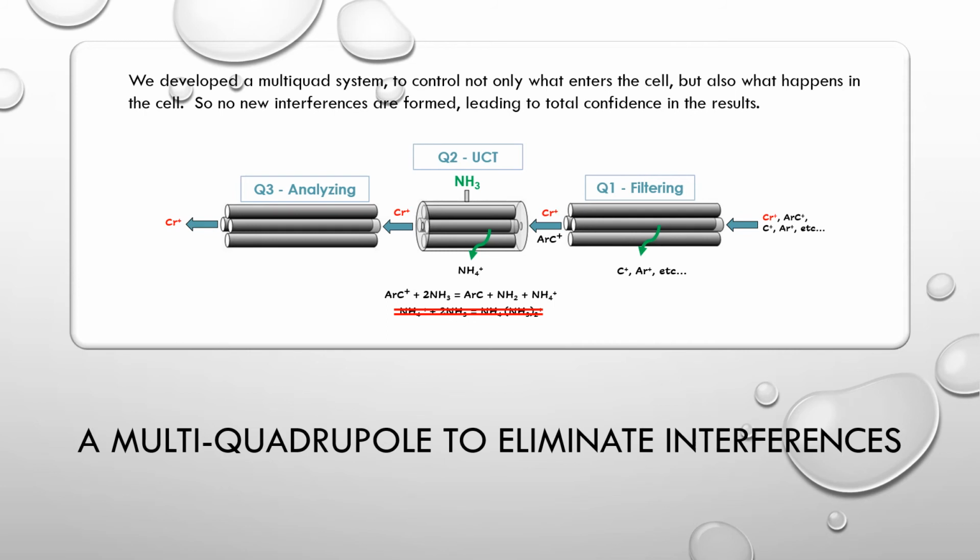The ions enter Q1 and are filtered so that only ions at mass 52 can go through. That is chromium and argon-carbon ions. These ions enter the cell, or Q2. Argon-carbon reacts with ammonia and loses its charge. So we got rid of it. But now the ammonium ion is immediately rejected before it can react with anything else. So only chromium ions leave the cell and only chromium is observed. In the multi-quad, we do not only control what enters the cell, we control what happens in the cell, leading to total confidence in the results.